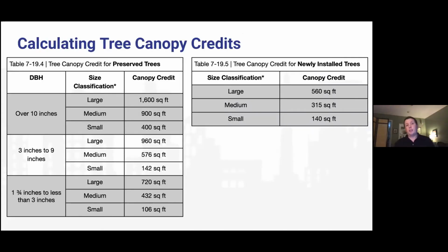Now, calculating tree canopy credits. So this is how we equate tree canopy size to the size of the lot or the site area to get that percentage. So we have two tables in front of you right now. One that shows how much credit you get for preserving certain trees, and one that shows how much credit you get for planting certain trees. And all of this is based on our preferred species list that we maintain as a city, where we classify these trees as small, medium, or large.